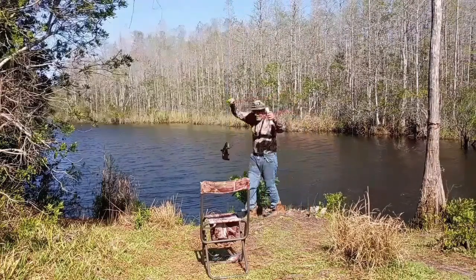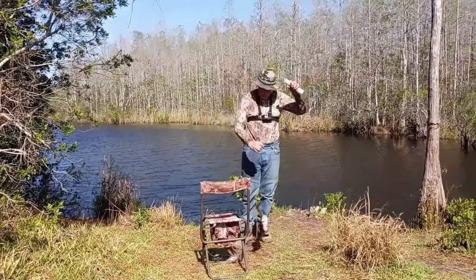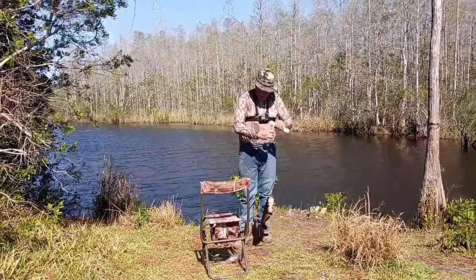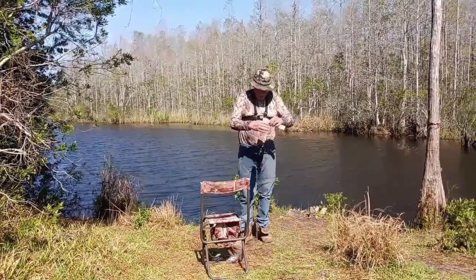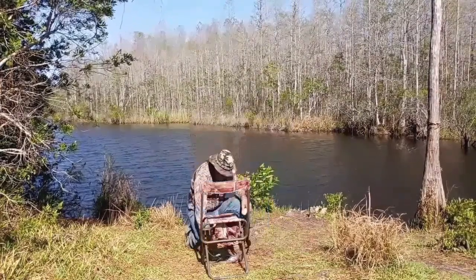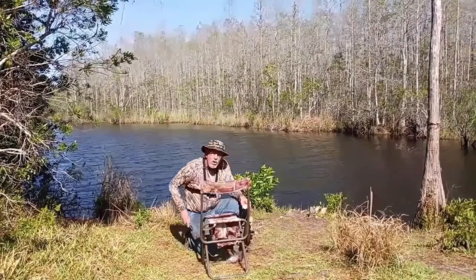Catfish. Catfish for dinner, folks. Catfish for dinner. All right. He's big enough where one is going to be enough, so I will not fish for any more. And I'm going to call this dinner.